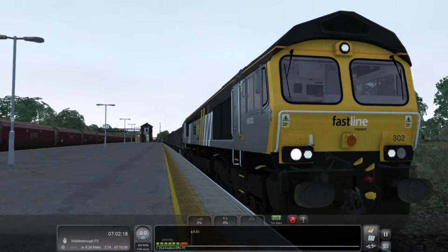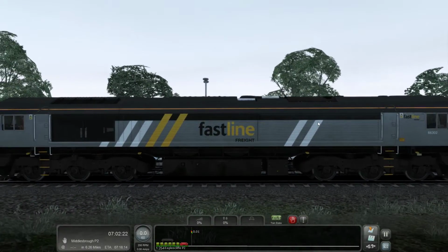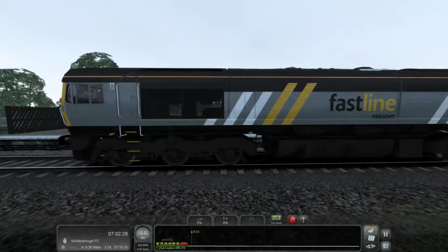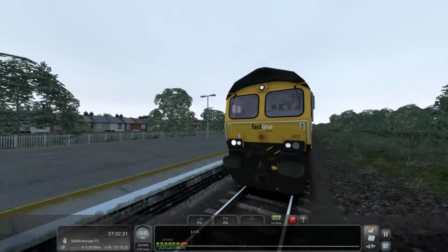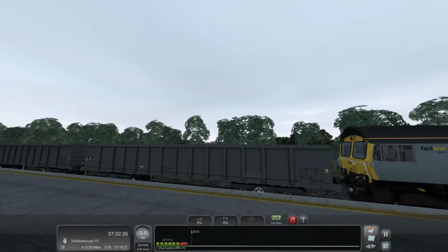So the livery, of course, is the Fastline, the Jarvis Fastline Freight livery. I really liked this when it came out, and I was sort of sad to see it go. They went bust a few years ago. They did a lot of on-track plant movement, things like that, and they had quite a few freight flows themselves. This isn't a prototypical consist as far as I'm aware.